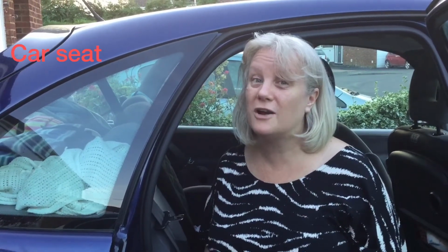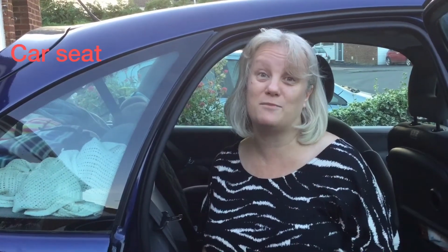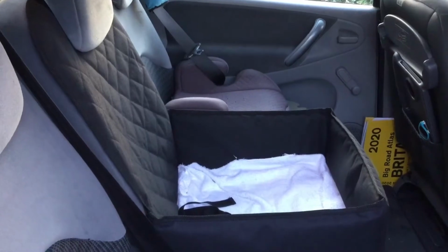So, some more advice I was given. I was told that I needed to buy a puppy car seat. I must admit, I thought I was the victim of a practical joke. I'd never heard of such a thing. However, I have been convinced to purchase the said puppy car seat. So now I've had to clear out my car to make way for the puppy who has his very own seat. So the puppy car seat is absolutely fab.